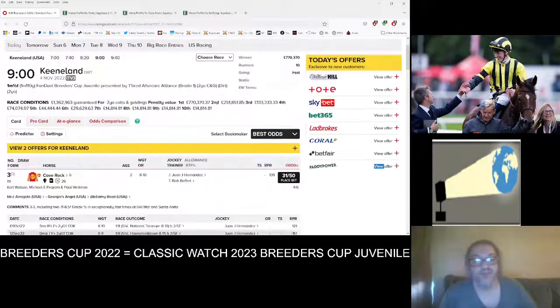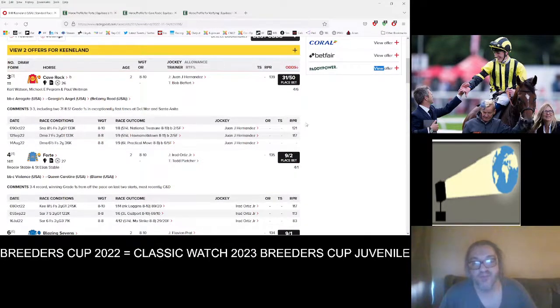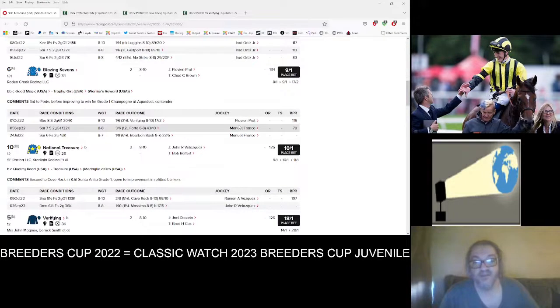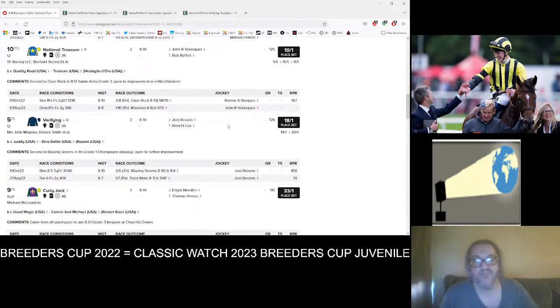You'll see on the figures, if we take a quick look at the Racing Post, there are other places to find these races available, and I would encourage everybody really to use them when I can. I just use the Racing Post purely for convenience. It's not an endorsement of it in any way. You'll see there that Cave Rock's 117, Forte 117, Blazing Sevens, one that I have looked at that beat Verifying last time out. I've passed on. And I've passed National Treasure, who has also been second behind Cave Rock, well beaten.